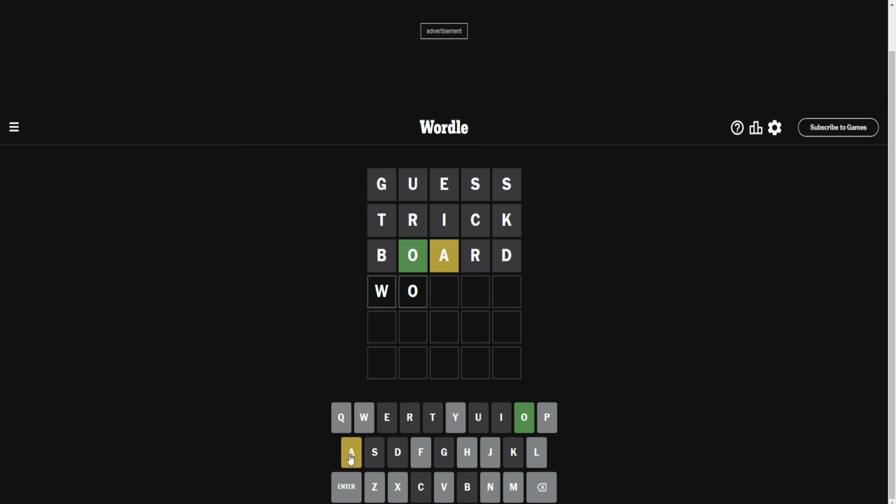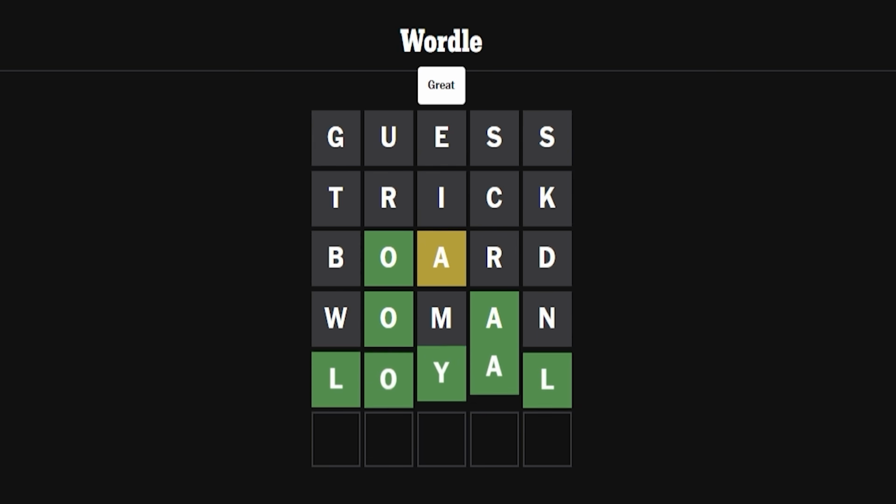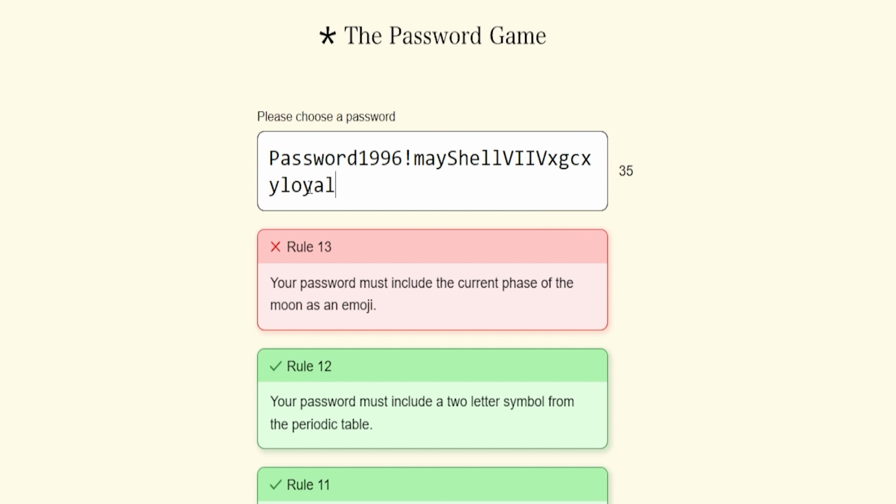Given what we have, WOMAN could actually be what we're looking for, and it is absolutely not, but we eliminated a few of the others. Something that actually fits very nicely is loyal, and we got a winner. Okay, so adding loyal into that, it actually worked. I don't know how it knows what today's Wordle answer is, but that's okay, we're moving on.